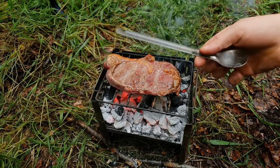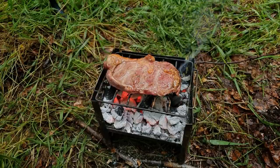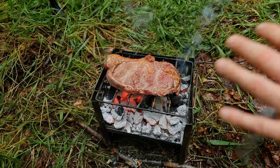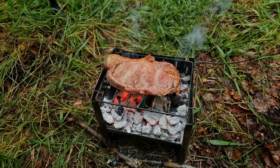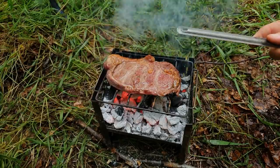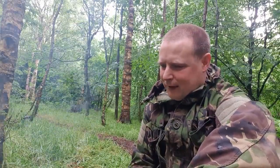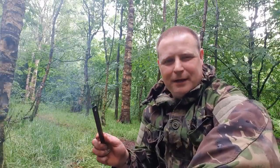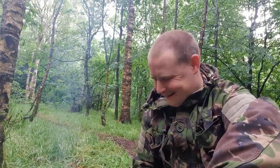Fantastic. If you're wondering why I'm turning my steak over with a titanium spoon, as always, I always leave something at home, and this time I left my knife. I get everything out on my little cupboard thing, and today without a knife, it's not a big problem. We're just going to do it with a spoon. You know, I've just realised what I said. It's not a big deal, I've left my knife at home. I'm going to cut my steak.